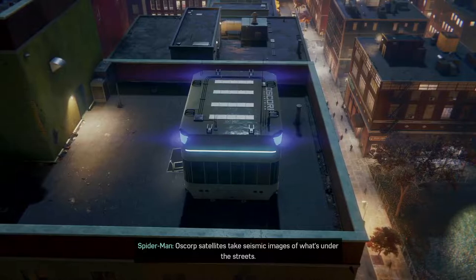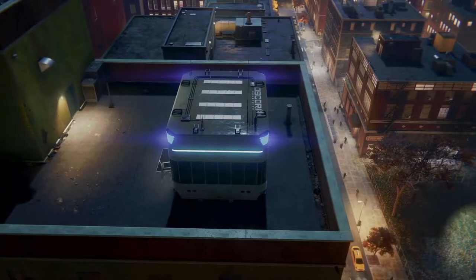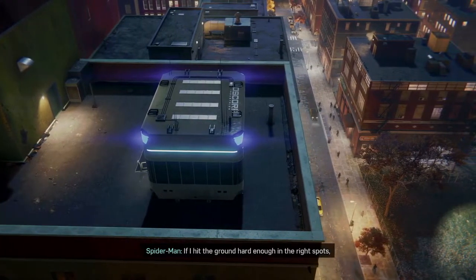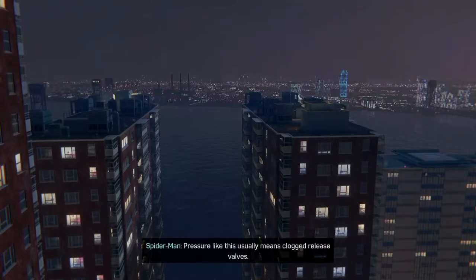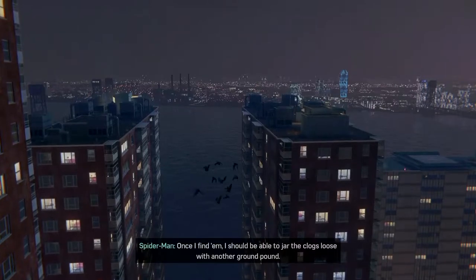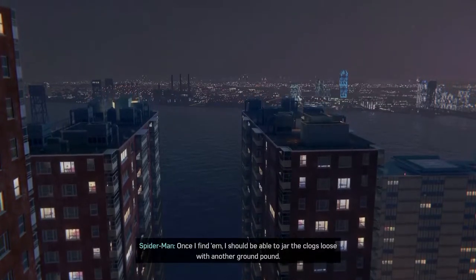Oscorp's satellites take seismic images of what's under the streets. If I hit the ground hard enough in the right spots, they can show me the high pressure points. Pressure like this usually means clogged release valves. Once I find them, I should be able to jar the clogs loose with another ground pound.